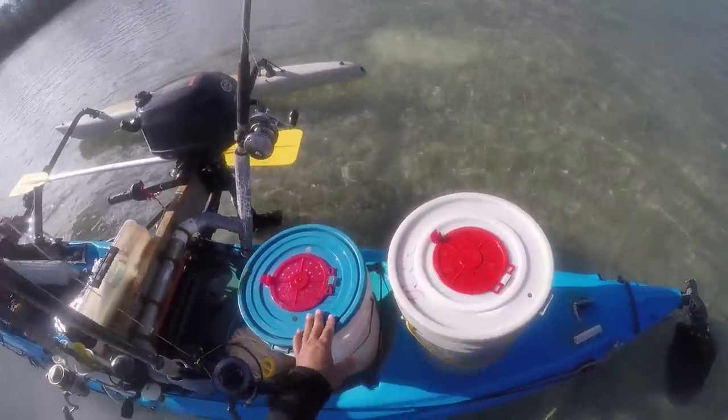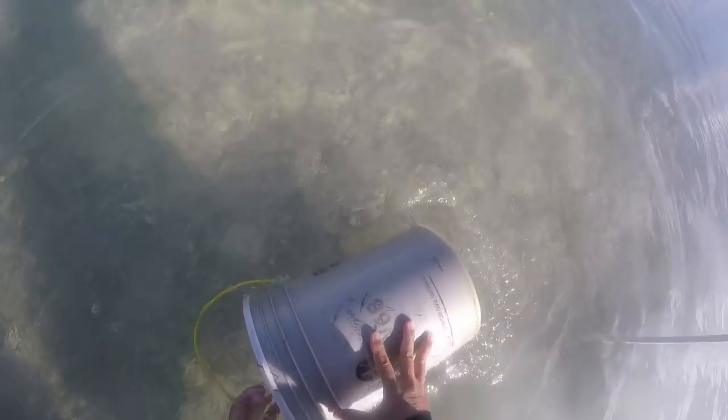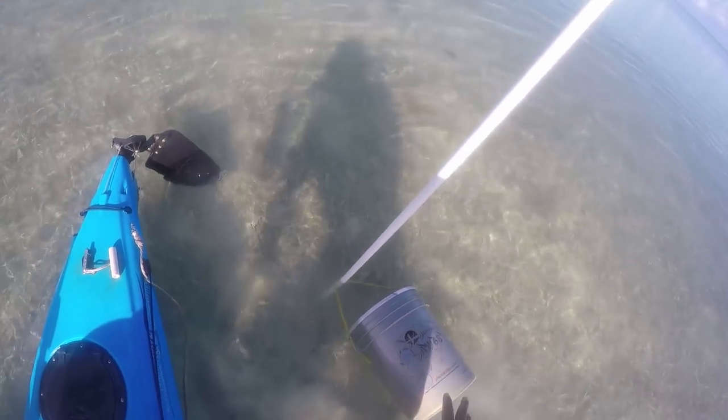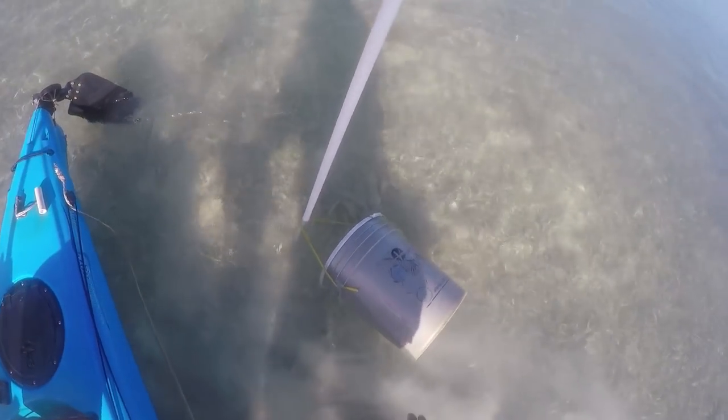So since I don't need all this bait at once, I'm gonna sink one of these and just have it here waiting for me. And I'm gonna use my stakeout pole. Just like that. And that way I don't have to babysit these and they'll have fresh water. I think I've got like 5 in that one and 4 in this one. So that'll keep these guys alive. And then I won't have to be dumping water to keep them alive. And then if I run out, just scoot on over here and pick them up.